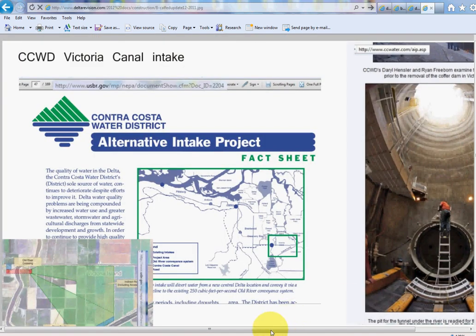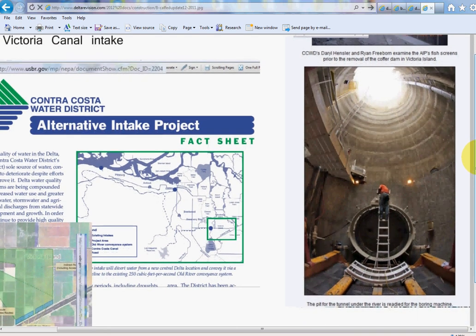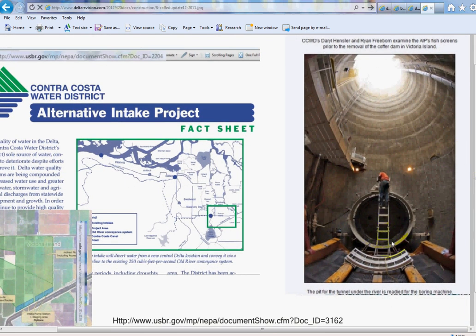Here's another one. This one is complete. This is Contra Costa Water District. It's the alternative intake project for Contra Costa, because where they take their water from now is going to get too salty, because so much water is going to be diverted from the delta. They know that, so this one's already been built, and this shows the pit for the tunnel under the river.